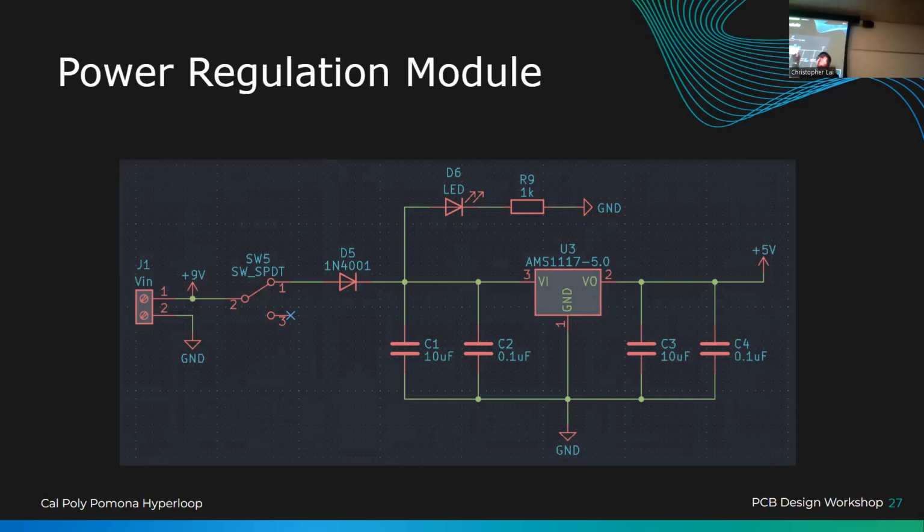And this is an SMD component, which stands for surface mount device. So this chip is really tiny, but not tiny enough that you can't hand solder it. So we have this chip, which takes our 9 volts and turns it into 5 volts. Great. Why are there so many other things here, right?